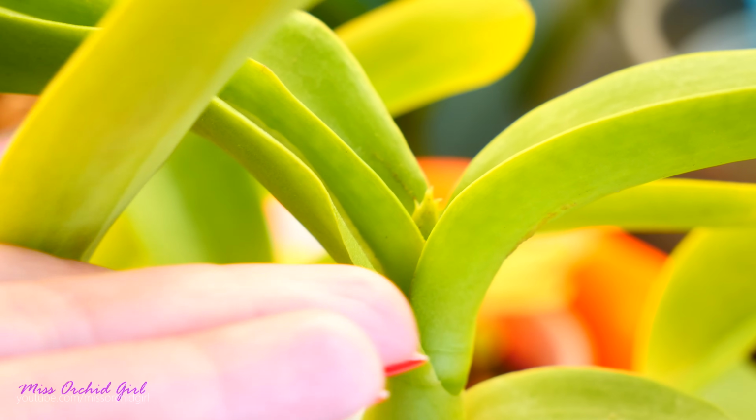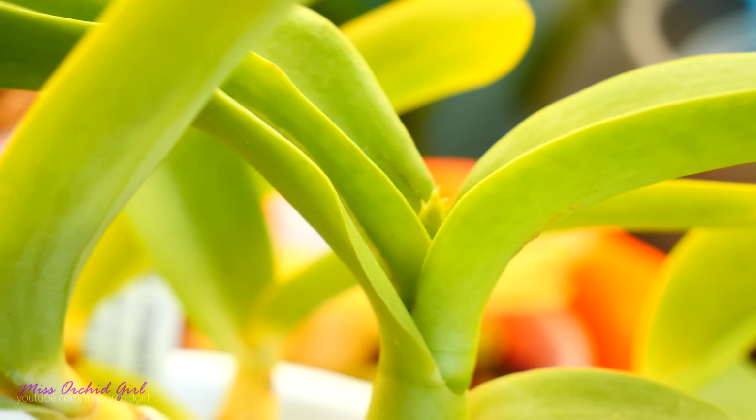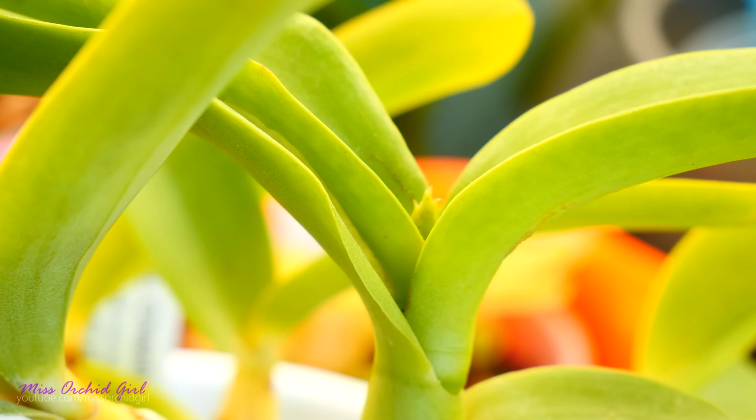If you know Cattleyas, you know that some produce sheaths, some do not. Some bloom in dried sheaths, some in green sheaths, some after a year, some have seasons, some don't. It's always a surprise pretty much with the Cattleyas. And trying to guess how each will bloom is not always going to work.